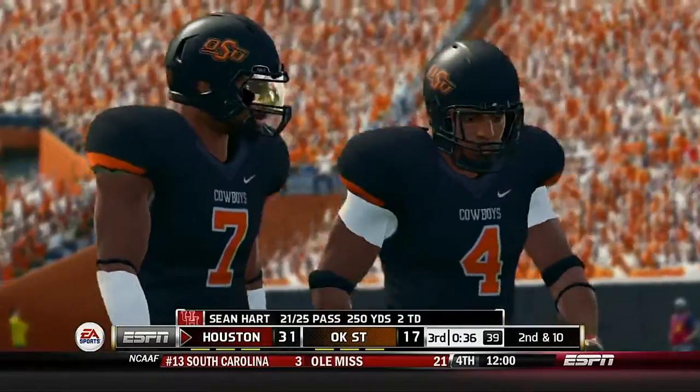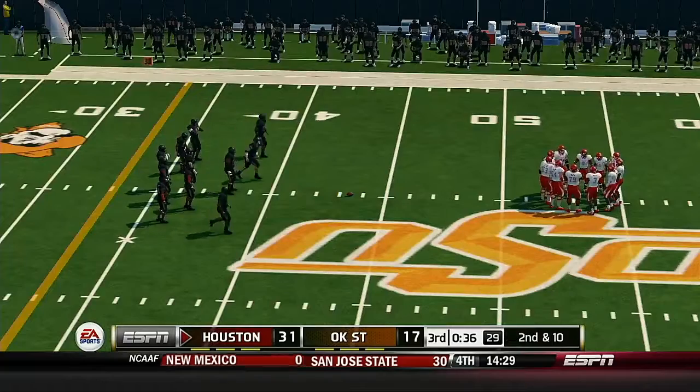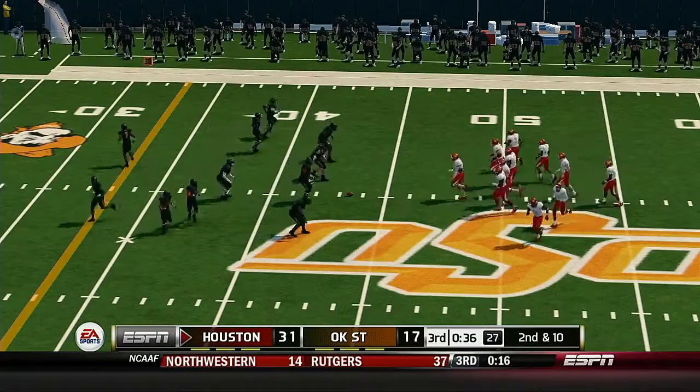Complete, knocked away. They tried to fool him by running the same play again. Well, fooled no one there, Brad. It's second and 10. Ball on the 43.